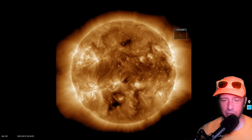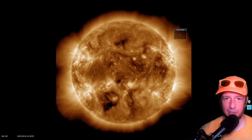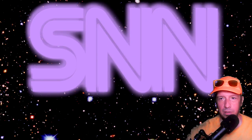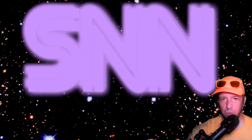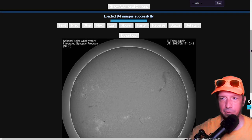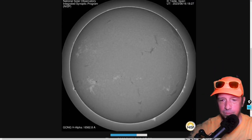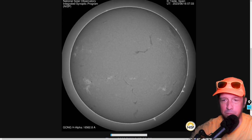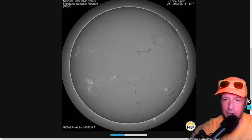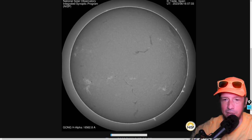They are large. They are charged. Yeah, they're electrically and magnetically charged. So here they are in hydrogen alpha from El Teide, Spain. So that's part of the National Solar Observatory, the NSO.